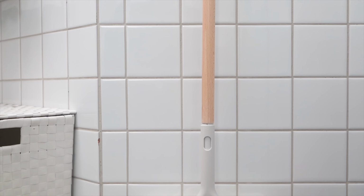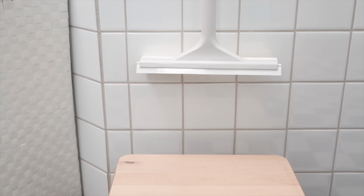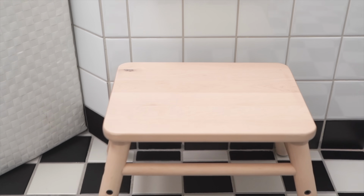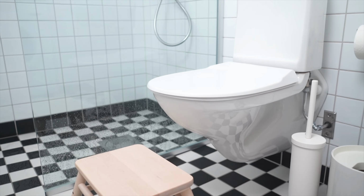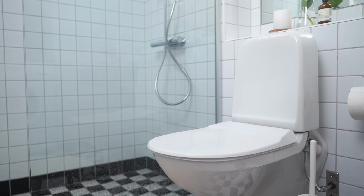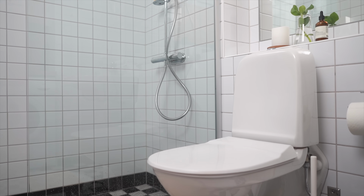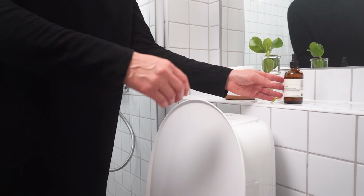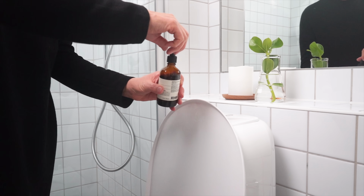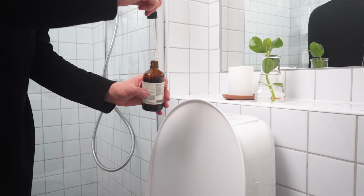This little wooden stool is also a more recent addition to the bathroom. I have IBS and it helps. Google it. Loving my PostPoo Drops from Aesop. I use them after flushing, it's the best invention ever.